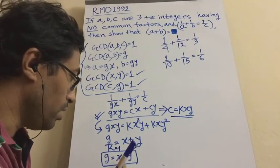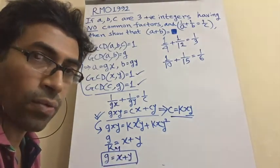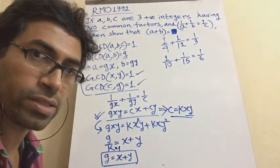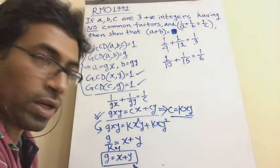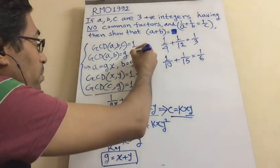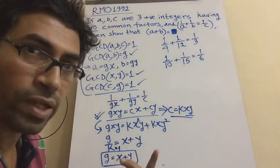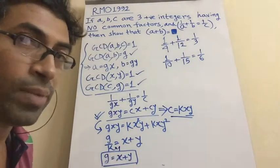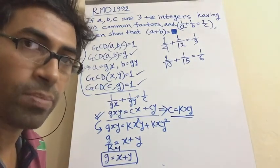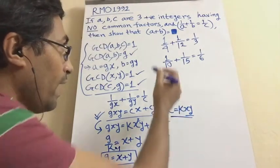Okay. Now again, one more observation here, that G is always greater than 1. Because X plus Y, both of these are positive integers. So the right hand side is always greater than 1. Therefore, G should also be always greater than 1. That means the GCD of A and B is always greater than 1. That means the initial doubt that we had initially that A and B may perhaps be relatively prime is not true. A and B cannot be relatively prime.